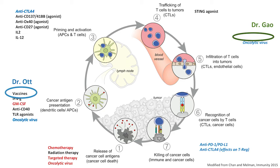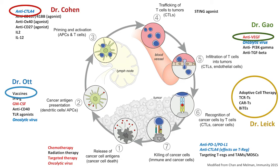You're going to hear tomorrow from Dr. Leek about adoptive cell therapies. And you probably heard from Dr. Cohen this morning about the combination of anti-CTLA-4 plus PD-1 inhibitors. So these are now all just combining things that are already FDA approved with PD-1 inhibitors and demonstrating benefit when used in combination. And some that are novel therapies, the vaccines, the adoptive cell therapies are obviously more novel therapies that are potentially standalone therapies.